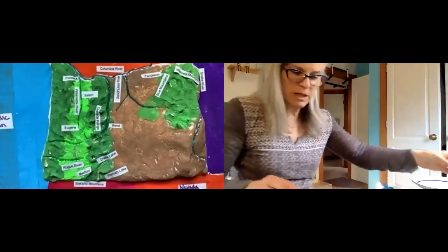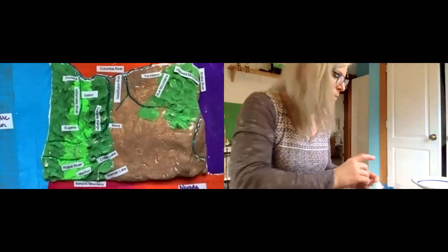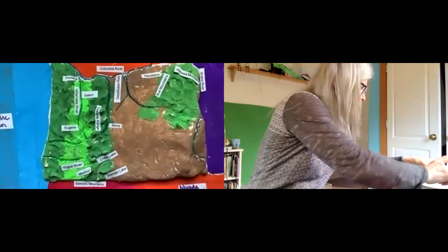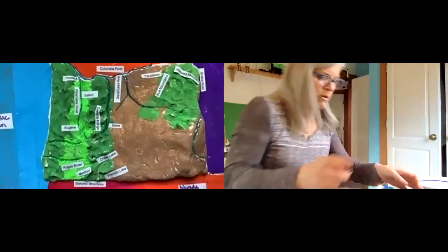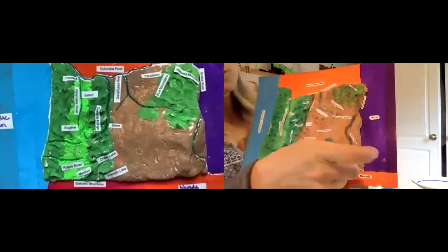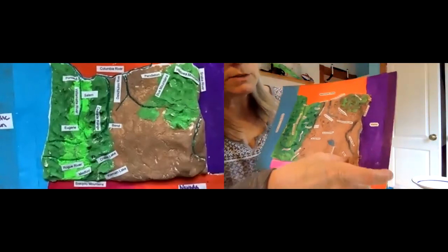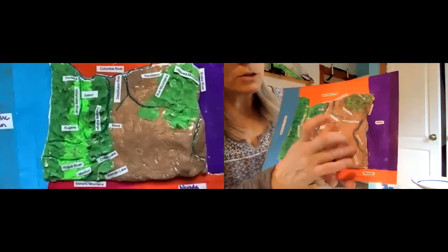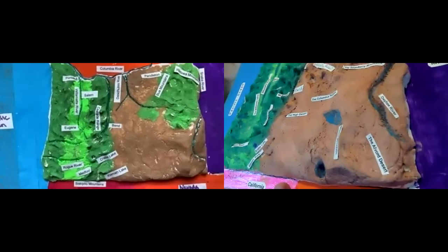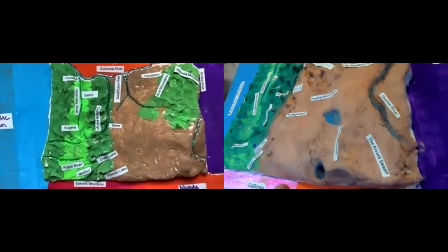Okay, so let's see, the Alvord Desert. Remember I said the Alvord Desert is in the far southeast corner of Oregon beyond Steens Mountain. So right down here in the very corner of Oregon, right where it turns into Nevada, that's the Alvord Desert. It has bubbling mud pots and hot springs. Pretty interesting.